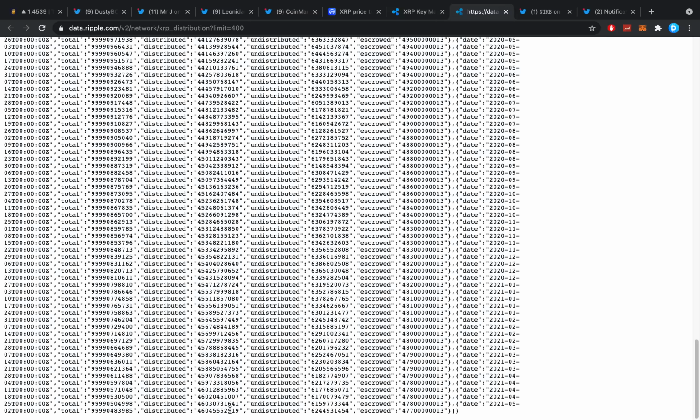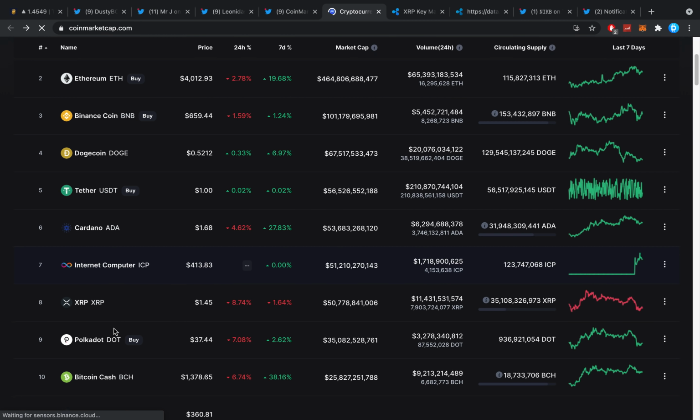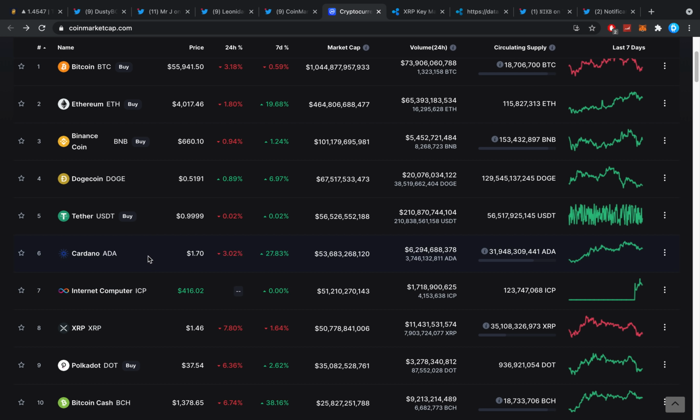If you go all the way to the bottom, you'll notice the current distributed is 46.04, which is basically what most other platforms use, and which is also why XRP on CoinMarketCap is on the, what is it now, 8th or so spot? 8th spot, with even ICP overtaking it. ICP, I like that. I don't even know what this one is supposed to be. And Cardano and Dogecoin and whatnot, when XRP is supposed to be somewhere around this area, with a lot extra.